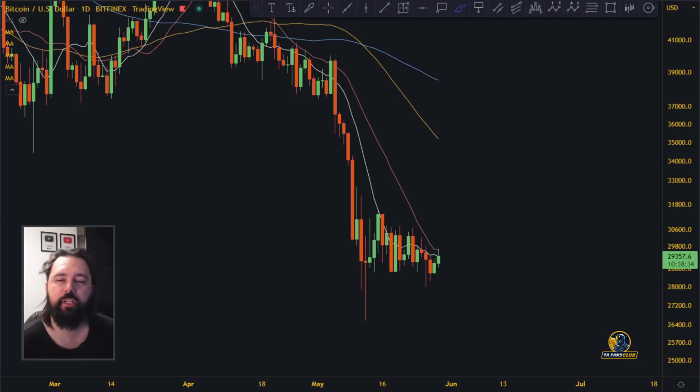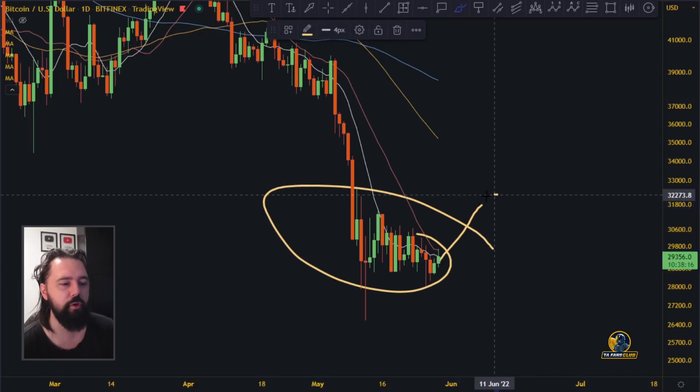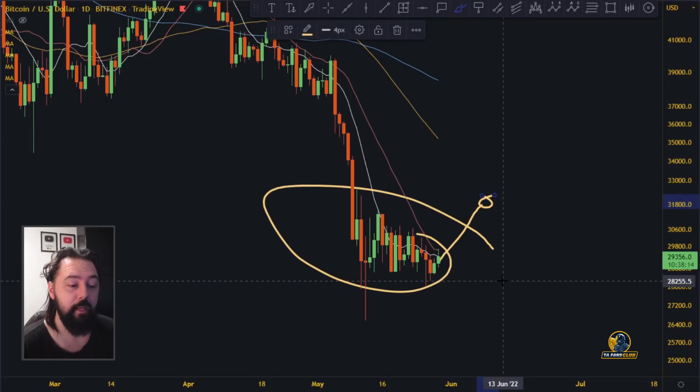Is the move up to 32,000, 33,000 possible? Are we going to get there? Are we going to get above that? There is a pattern that's very common in technical analysis, especially on Bitcoin right now. We're going to examine that, and we're going to see that what's happening down here right now just might push us all the way up to 31, 32,000.